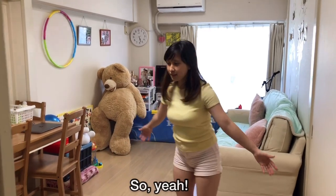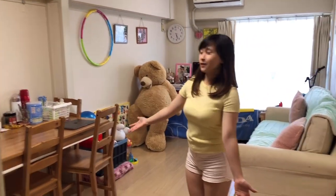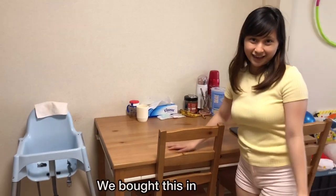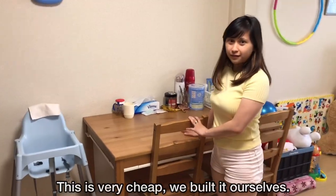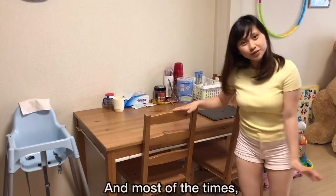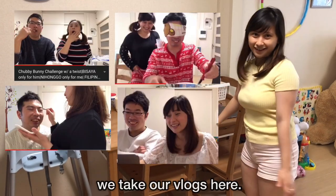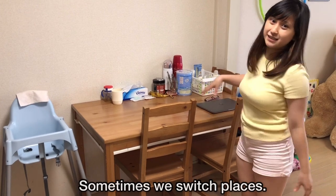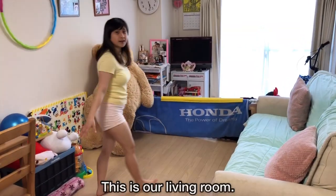So yeah, this is our living room together with our dining room. This is our dining table. We bought this in IKEA. This is very cheap. We built it ourselves. It comes with a table and four chairs. And most of the times, we take our vlogs here. This is my position. This is Kenta's position. Sometimes we switch places. And this is our living room.